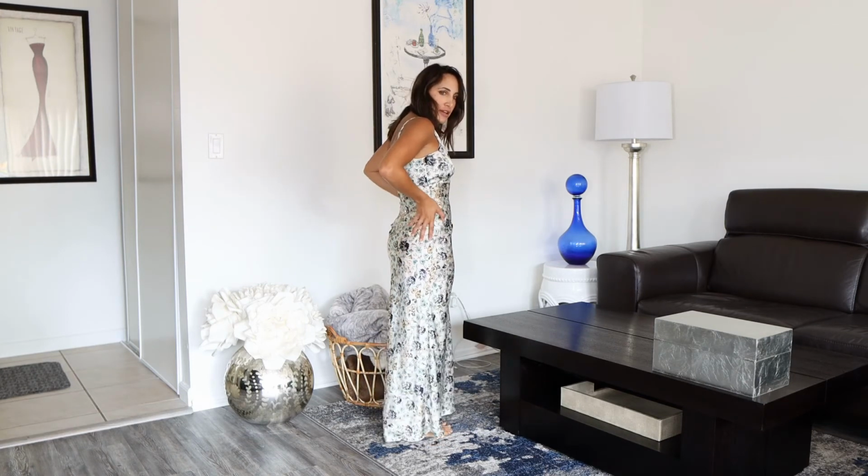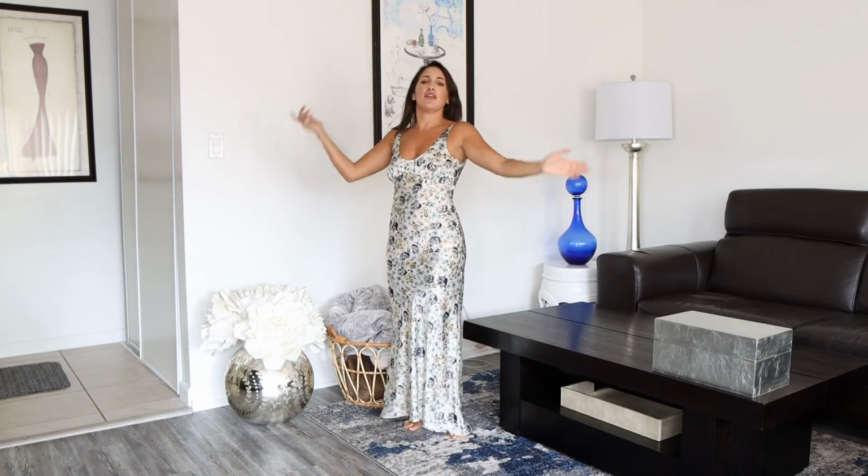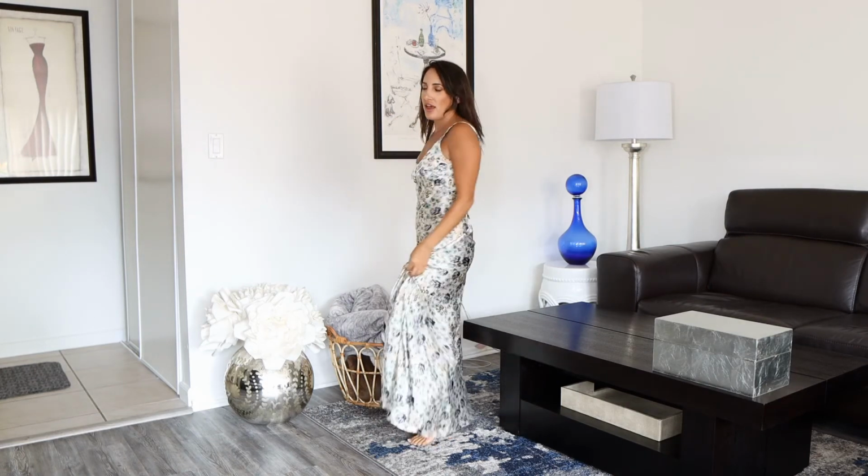It fits my booty nice. It fits my waist nice. And I just love this. I love easy maxi dresses. It's like a silk material. I feel like it's so fun. Yeah, so this is the first item from Zara.